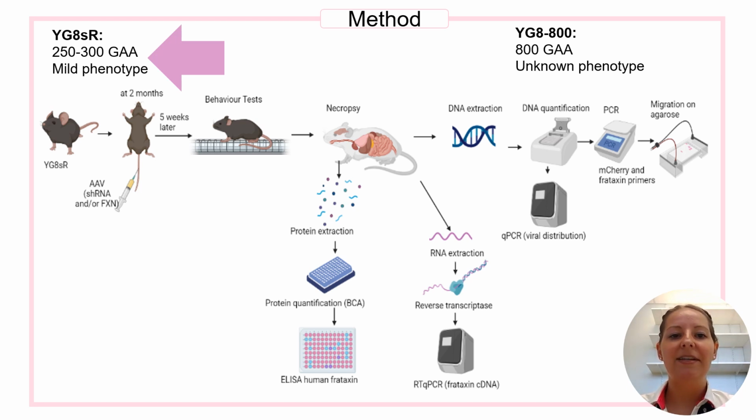At 2 months, the mice were injected with a saline solution or shRNA in the tail vein by the animal technician. 5 weeks later, 4 different coordination tests were performed to measure the movement coordination of the mice. After necropsy, the proteins were extracted from tissues such as the tibialis anterior muscle, the heart, the liver, the cerebrum, cerebellum, and dorsal root ganglions.